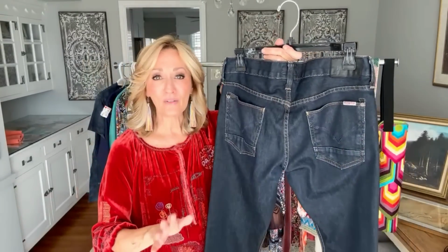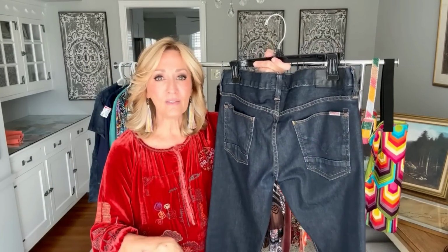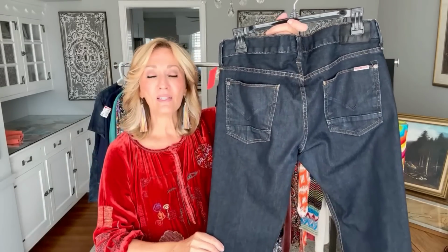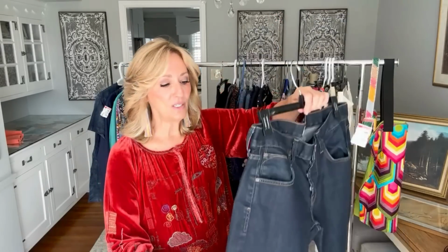This next item is a pair of men's jeans. I have altogether stopped picking up women's jeans. I just don't want to deal with them. I don't like selling women's jeans, and they're a slow mover for me. These are men's jeans, and I do sell a ton of men's jeans. This is Hudson. I'm going to show you the branding.